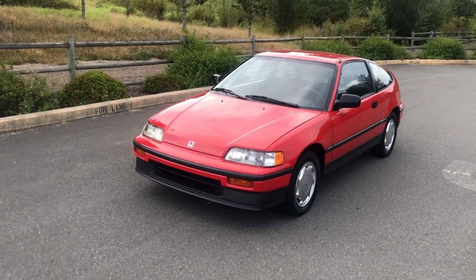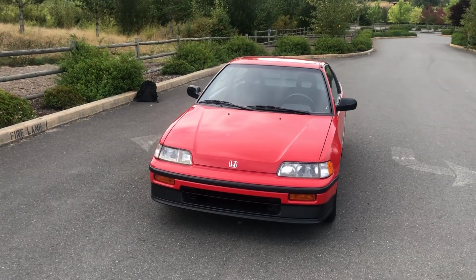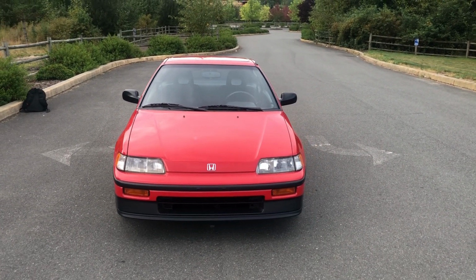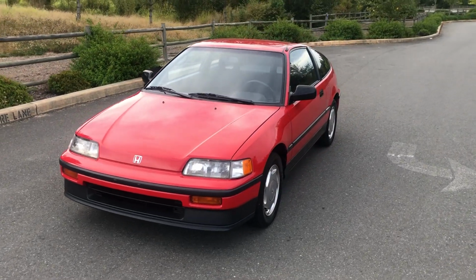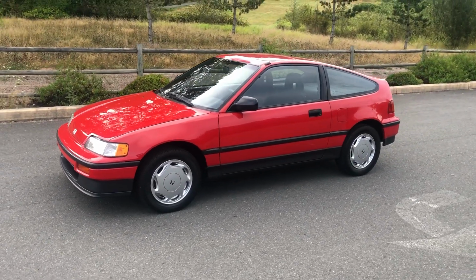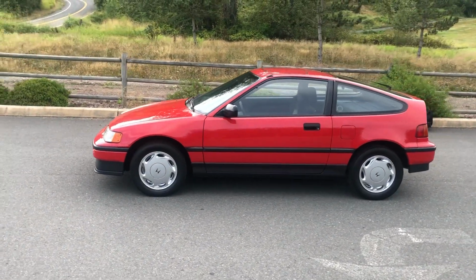I'm going to do a quick walk around on this '88 Honda CRX Si. I purchased the car about 18 months ago on Bring a Trailer, and it was mostly motivated by I just felt like it was fate. When I was in high school, I worked for Don Carlton Honda in Kirkland, Washington, where this car was sold brand new. And I always liked them. I did the pre-delivery inspections on these, and I had one when I was in college, and they're just a remarkable car. So mostly a Porsche guy, but I saw it and I was like, oh, I gotta have it.